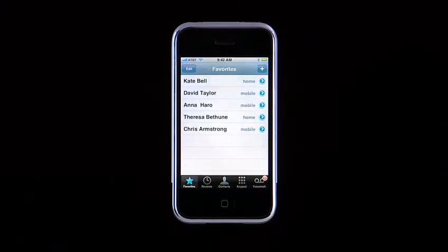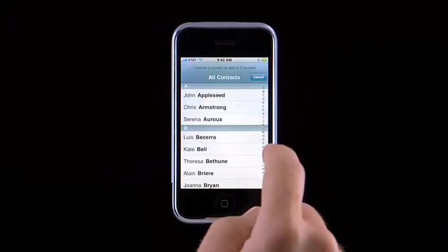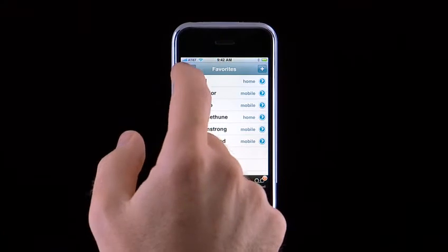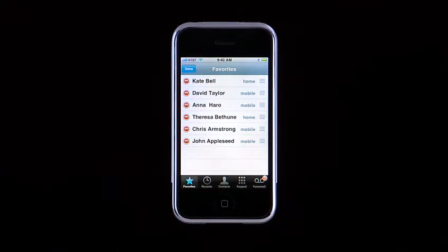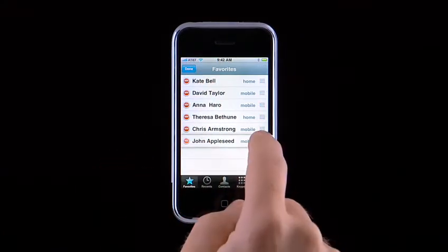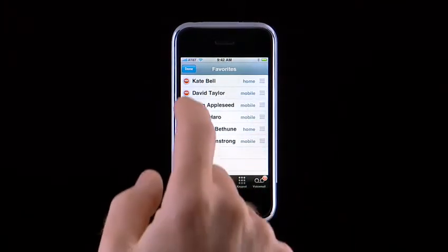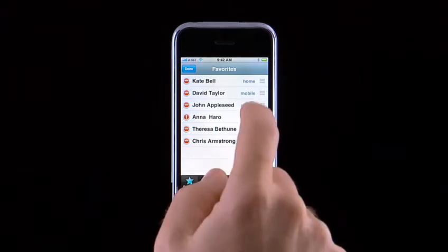Favorites is a great way to speed dial someone with just one tap. To add John Appleseed to my favorites list, I tap the plus button, then his name. You can also edit your favorites list by tapping on the Edit button. For example, if I wanted to reorder my list, I'd touch to the right of the name and then drag it to the position I want. And if I want to delete a number, I tap the red circle next to a name, then tap Remove.